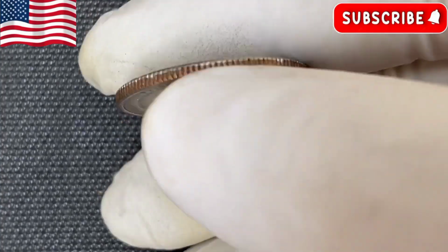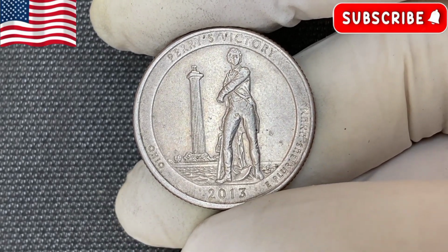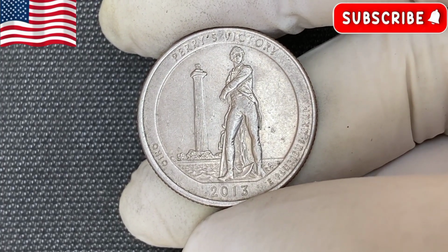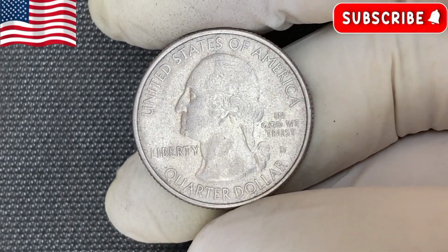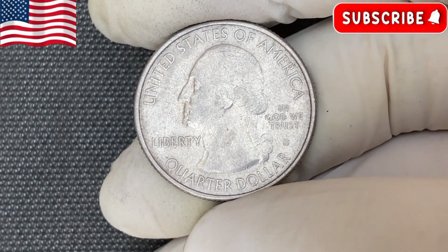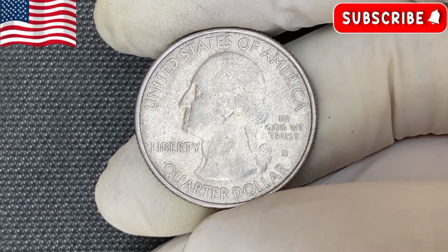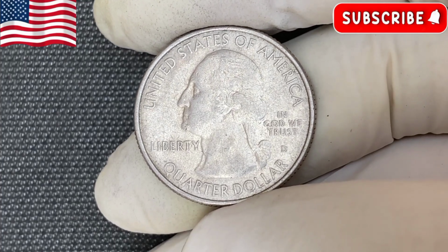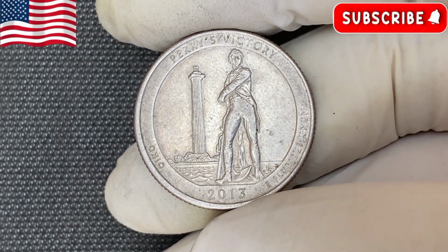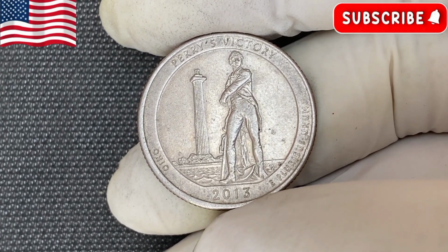If you're a collector, you'll know that these types of discoveries are what make the hobby so thrilling. You're not just collecting coins, you're preserving and discovering pieces of history, with a potential payoff that makes it all worthwhile. So, if you have any 2013 Perry's Victory quarters with the D mint mark in your collection or even mixed in with your change, it's definitely worth checking them out. You might just have one of these rare, high-value coins waiting to be found. And who knows? It could be the key to unlocking a $22,000 treasure.